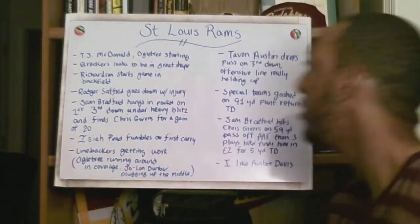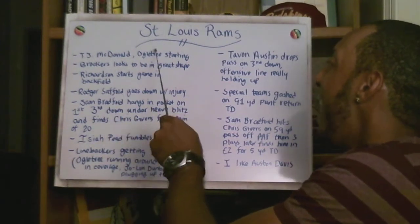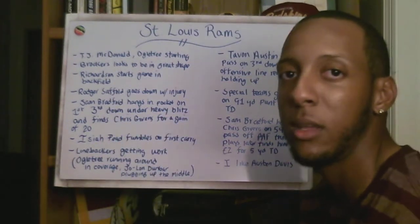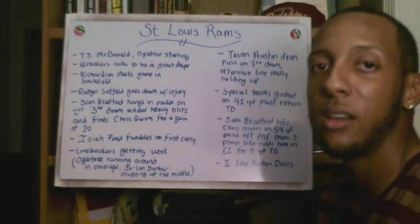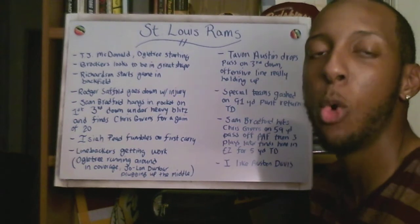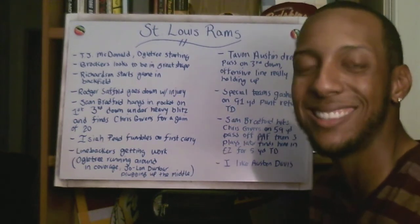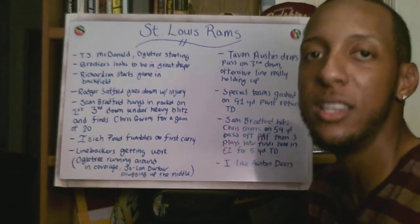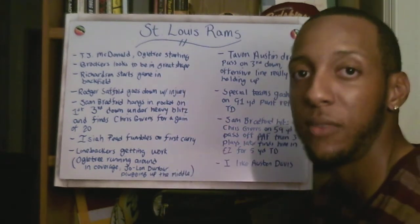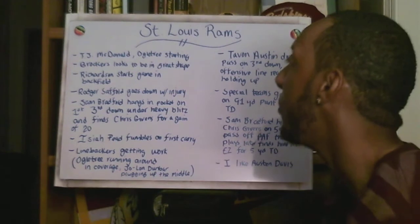First things first. Rookies T.J. McDonald and Alec Ogletree starting. And that was the first thing that I noticed in this game. You got two rookies out there on the defensive side of football. So Jeff Fisher adding more young, hungry talent to this already young defense. And so I like the additions of these players to this defense. Want to see how they pan out.